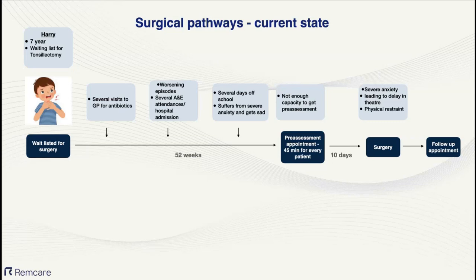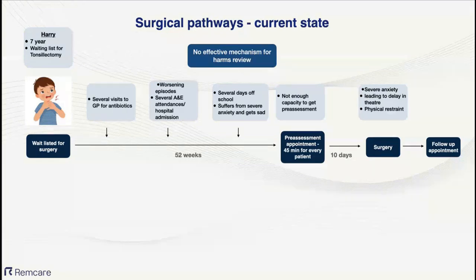He ends up on the day of surgery with severe anxiety, which requires a physical restraint, and all that leads to a very poor patient experience, but also causes delays in theatre because of the anxiety issues, and in turn, theatre utilization problems. Effectively, there is no significant harms review currently in most systems to detect whether patients are deteriorating while they're on the waiting list, which affects patient outcomes.